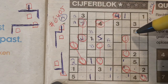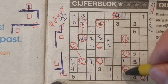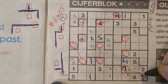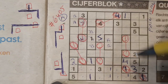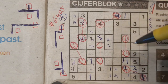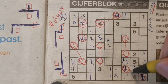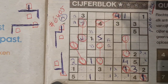Okay. Then these two boxes can be a 4. So one box left for the 4 in this area. It should be there. And I've eliminated the 1, so the 1 goes there. And this box is connected with that box, should be also a 1. Alright. One box left in this area for number 3. This box can be a 3. So the 3 could be here, could be there. This box can be a 4, so the 4 could be here, could be there. This box can be a 3, so the 3 could be here, could be there.